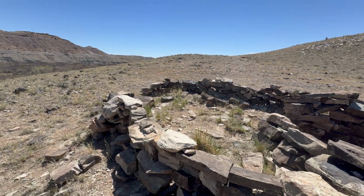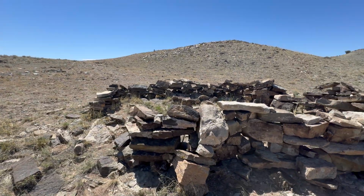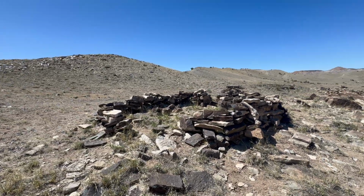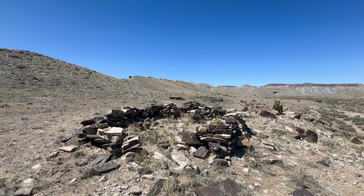It's just crazy to look at something like this and know this was someone's front door and where they lived. And I'm walking where they did. And it's a reminder of how much simpler times were back then.